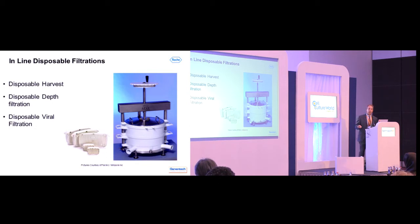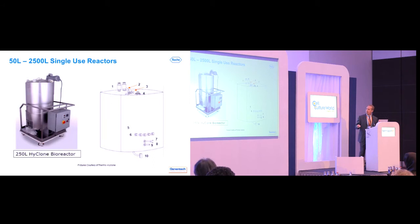And they have very high throughput, and they negate the need for centrifugation or cleaning because there are no wetted surfaces that you have to basically clean or perform coupon studies on. All the wetted surfaces are closed and disposable. So we start moving into the larger reactors.